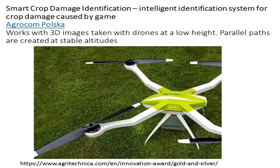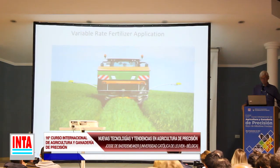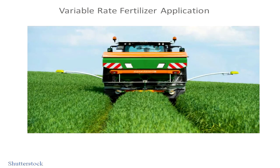Of course, when we have identified places where fertilizer is required, then you can have variable rate fertilizer application, and here you see those sensors left and right of the tractor, and then you can adjust the dose depending on the sensor signals.